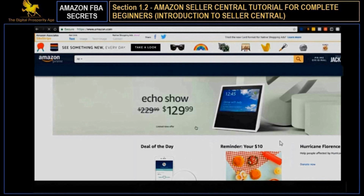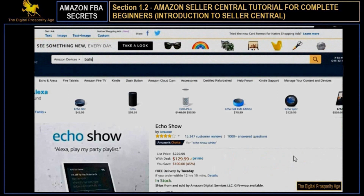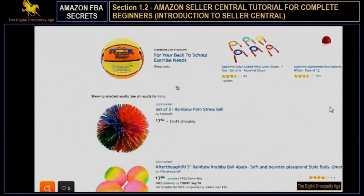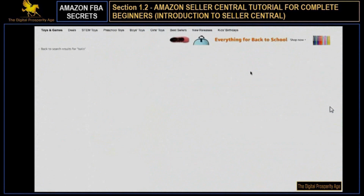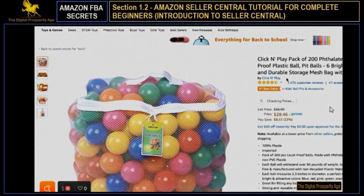So this is what an Amazon store is, right? Let's just type in balls. What you'll see is the name of the actual seller right here is Click and Play. That does not necessarily mean that their LLC is called Click and Play. It could, but it doesn't mean that. What's important is you want your Amazon Seller Central name, which you set up when you sign up for your account, to match what you trademark. They probably are going to trademark Click and Play products, like the actual word mark, which we'll talk about later on, so don't worry about it.